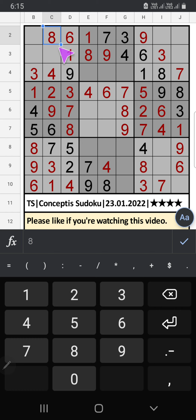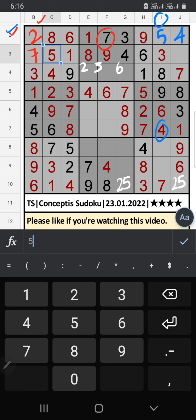Column B two numbers are remaining, 2 and 7. Second row we got 7, so 7 is confirmed here, then 2 is here. Second row, two numbers are remaining, 4 and 5. Column I we have 4, so 4 is confirmed here, then 5 is here. In this grid only one number is remaining, 2 is confirmed here. Column J we have 2, so 2 is confirmed in this cell, then 5 is here.